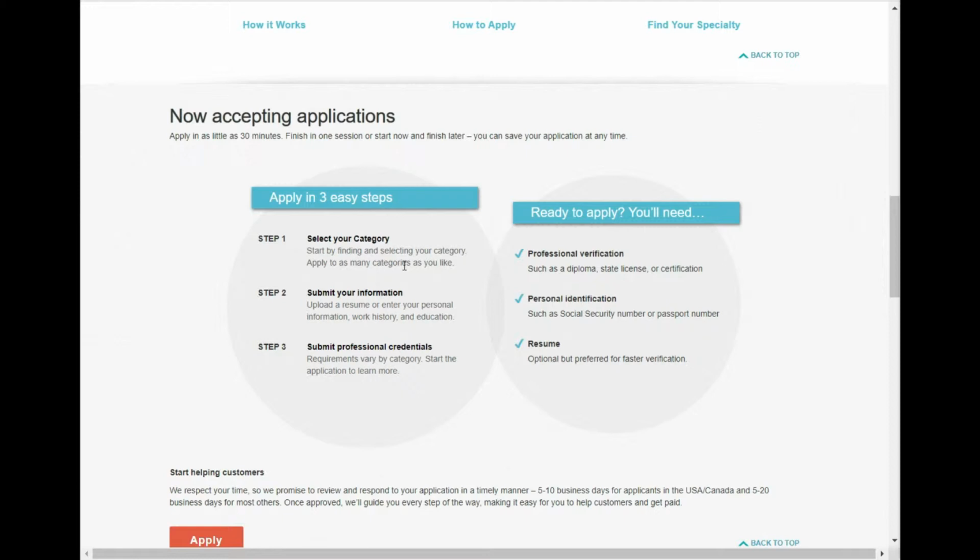Okay, you can apply, for example, to something related to finance, and something that is related to, I don't know, maybe arts or something like that. Okay, so that depends on the set of skills that you have. The step number 2 guys is to submit your information, to upload a resume or enter your personal information, a work history, and education. And the third step guys is to submit professional credentials, which is the requirements that can vary by category.